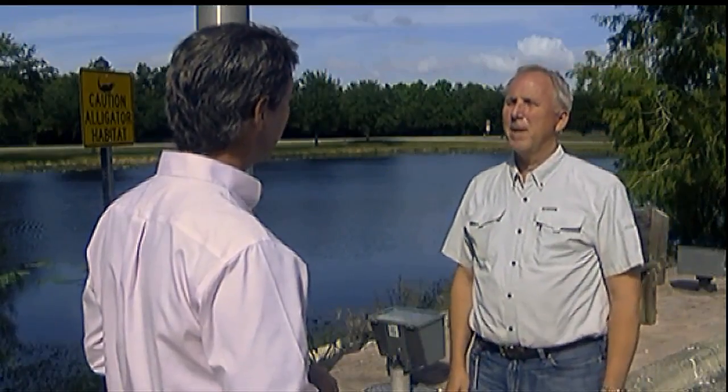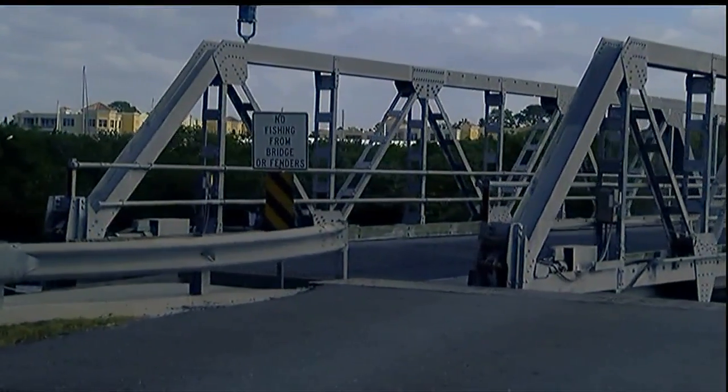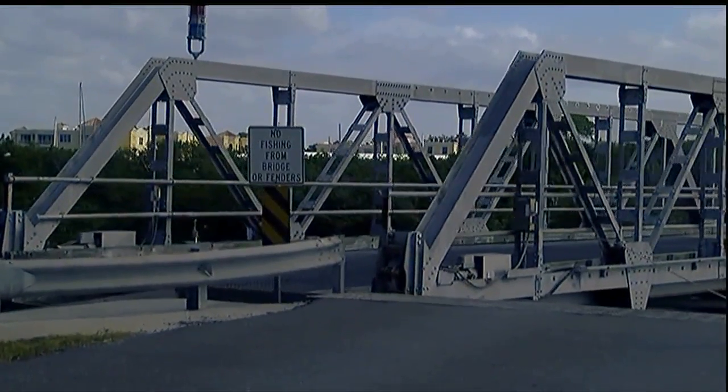And Sarasota County's Larry Mao says it's not easy to fix a bridge that was built during the Calvin Coolidge administration. When do you expect this to be solved? We are going to be pulling it apart on Monday and Tuesday. And some of these parts, of course, coming from the 1920s, will have to be custom made. So until further notice, this historic bridge will only open 3 times a day at noon, 4, and 8 p.m. On the historic Blackburn Point Bridge in Sarasota County, Ray Collins, ABC 7, your Suncoast News.